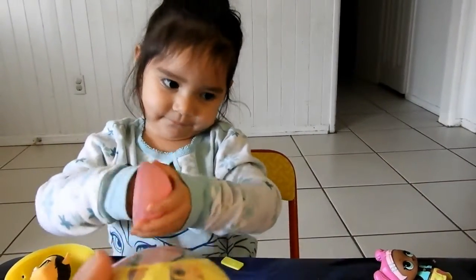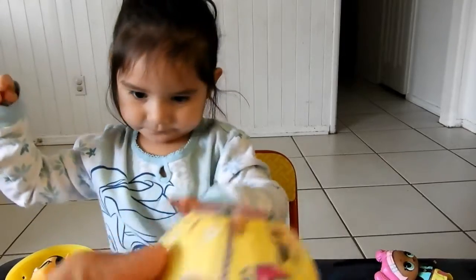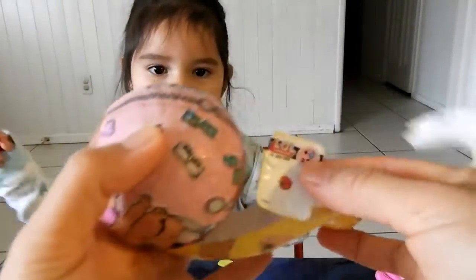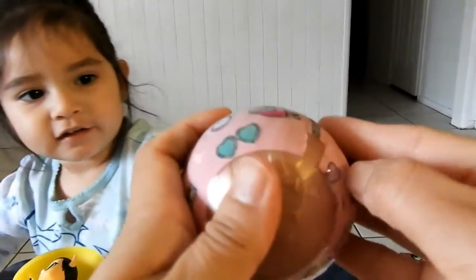This is pink. What did we get? Something fell, but there's so many things out there right now. I don't know which one. Here we go. Stickers. This one is gold. I don't know if you guys can see it. The other one was pink. This one's like a gold. Oh, I'm so excited. We got a gold ball. This is like a pink silver gold ball.